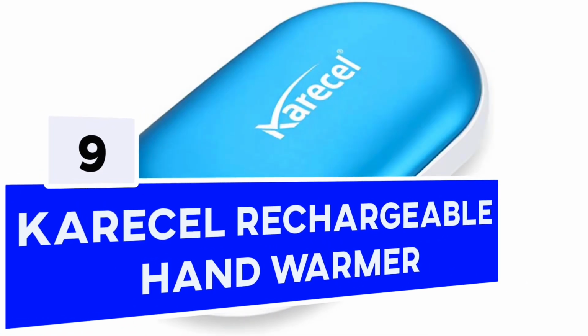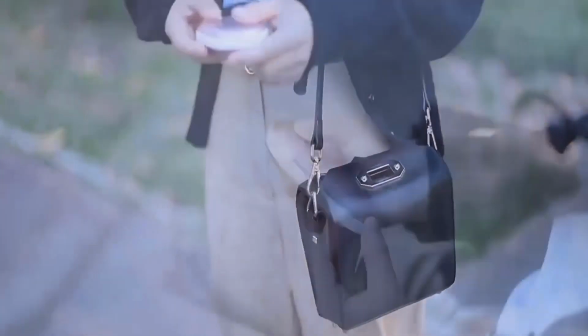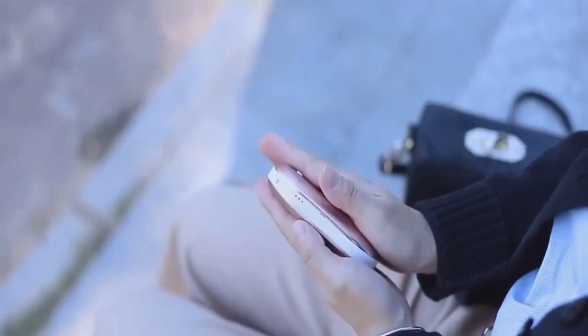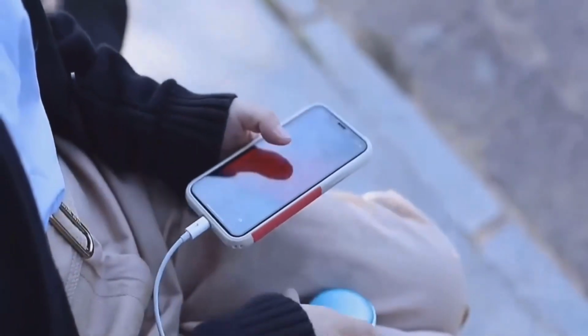Number 9. Carousel Rechargeable Hand Warmer. We love winter. It's the best time of the year with a festive vibe. If it snows in your area, the joy is unmatched. The snow fights become the best activities. But the only downside of the chilly season is that our hands are never warm. It's hard to do anything, but now you have the Carousel Rechargeable Hand Warmer, and it does best what it's made for.